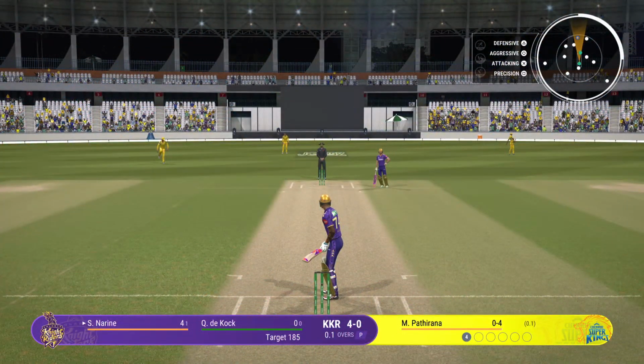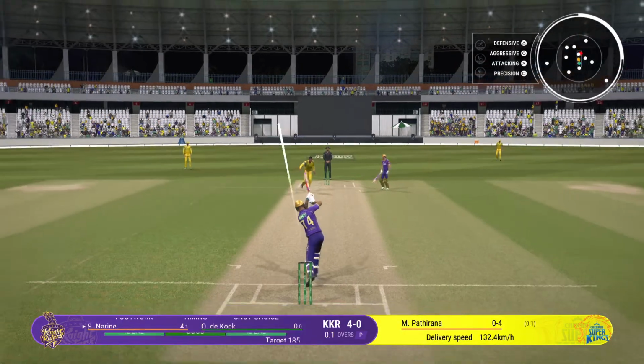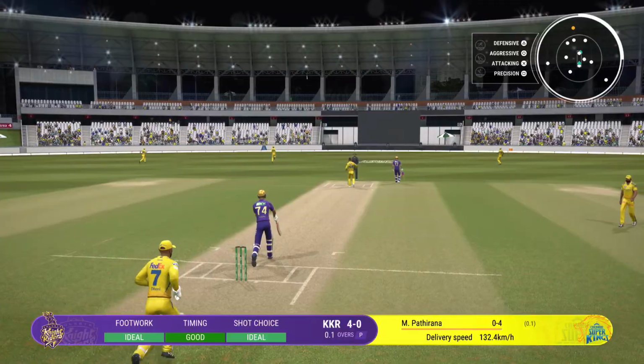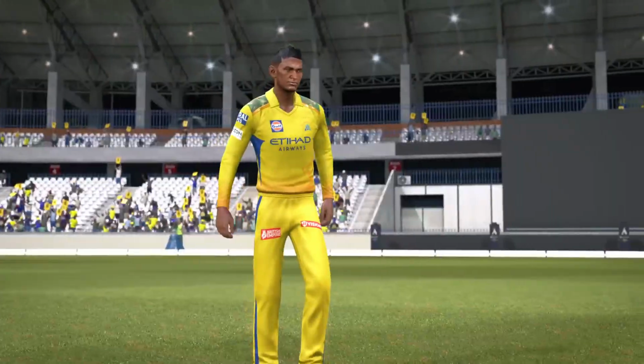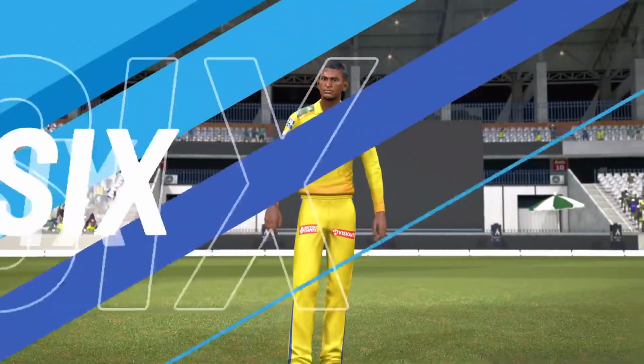The atmosphere is electric. You can really feel the buzz around the spectator areas. It's going a long way. What a shot. That's just a brilliantly aggressive shot. Gets onto the front foot and it's flown over the boundary.